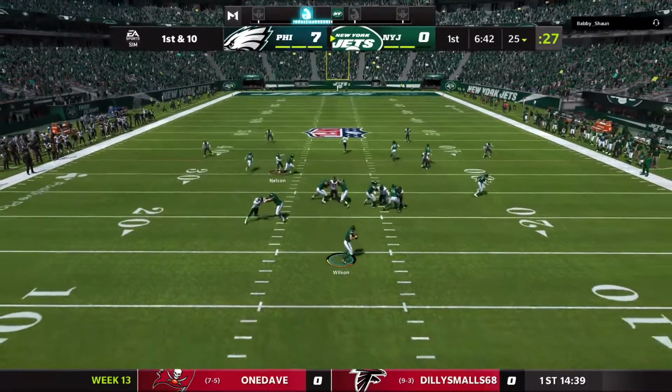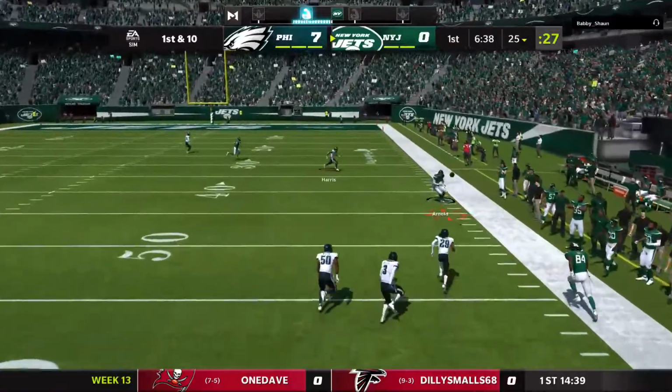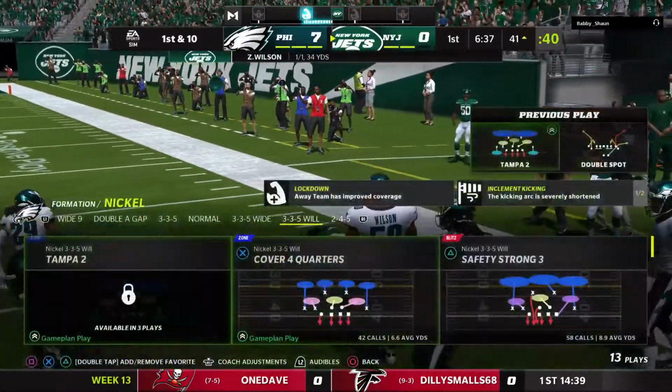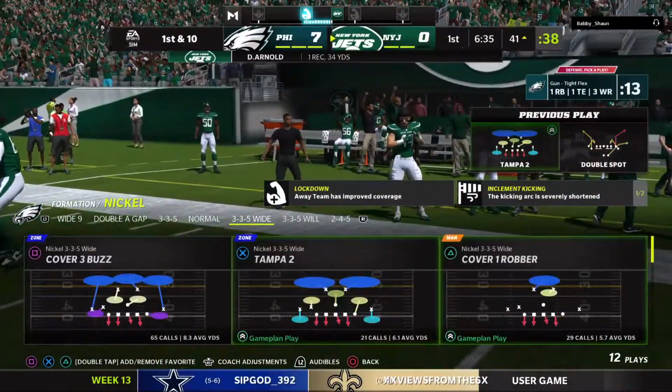They'll throw on first down with Wilson. Eluding the pressure right. Oh, he's going to take a shot right away. And this is caught right along the sideline. What a job of keeping the toes in bounds there. It's a gain of 34.